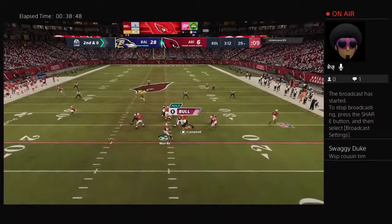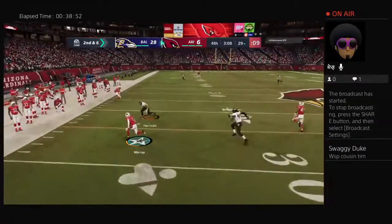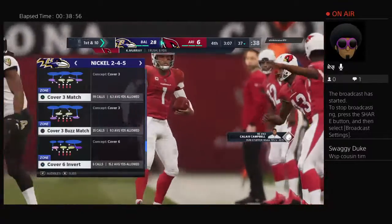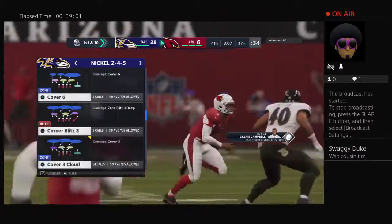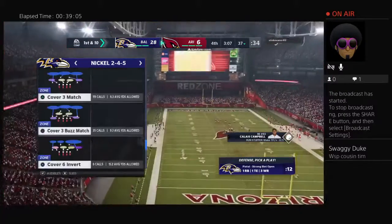From the 29, Murray dancing to his left. He'll try and run it. And he gets this up across the 35 before he's out of bounds. Nowhere to go downfield, but he's able to get out of bounds and stop the clock here with a first down. 1st and 10 at the 37-yard line.